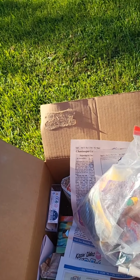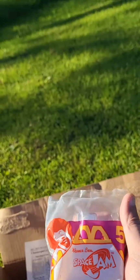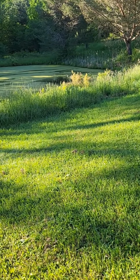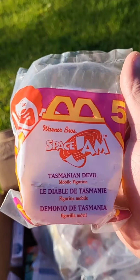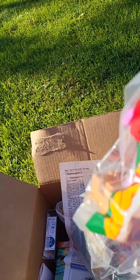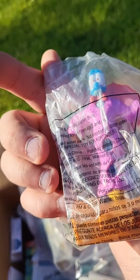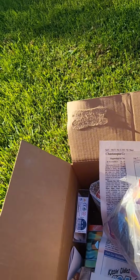We got more Space Jam. And this is another Tasmanian Devil. And my doggos are in the pond, gagging and spitting up water. Hear them hacking. Okay, so we got another Tasmanian Devil. And another Space Jam, I think. Yep, this is Nerd Lux, right there. That's what he looks like. That's it. So there was a bunch of Space Jam in here.